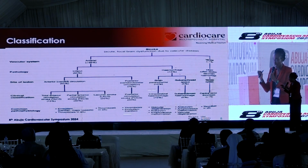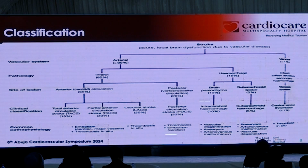Okay, so for epidemiology, I just want you to know that up to 80% of strokes are ischemic. So stroke is not only ischemic stroke, but 80% of strokes are ischemic, and most of the risk factors for stroke are preventable, up to 80% as well. For classification, this slide is just to let you know again that stroke is not only ischemic stroke, even though it is the commonest. It is based on the vascular system, either arterial or venous, pathological, whether it's infarct or hemorrhage, and then the site, that's the location.